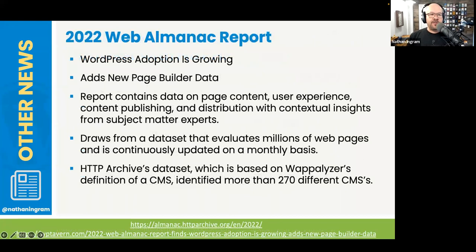All right, another bit of other news is the publication of the 2022 Web Almanac report. You may remember that in previous months, we've talked about using the W3Techs stats that WordPress's user base had plateaued. But you may remember that I did say, when we talked about all these statistics, I believe it was under Yoast's State of WordPress when he looked at all the different platforms, I believe that was the blog post we referenced, that the data from which W3Techs pulled their sources had changed. And then all of a sudden, the WordPress install base changed.